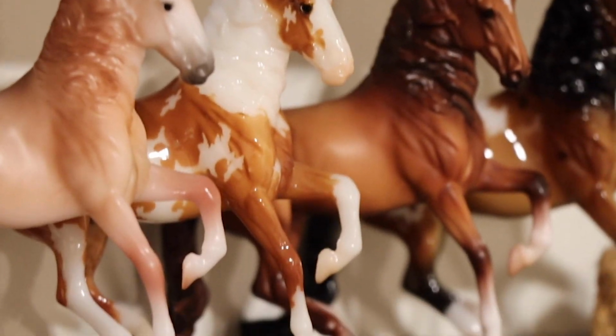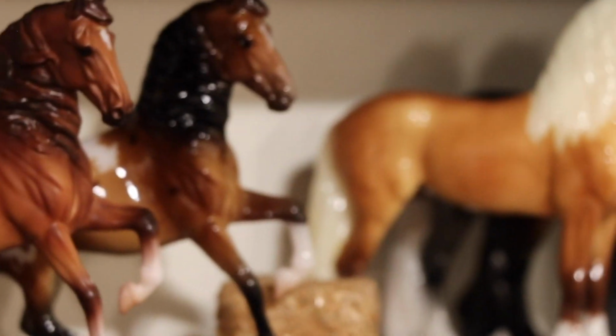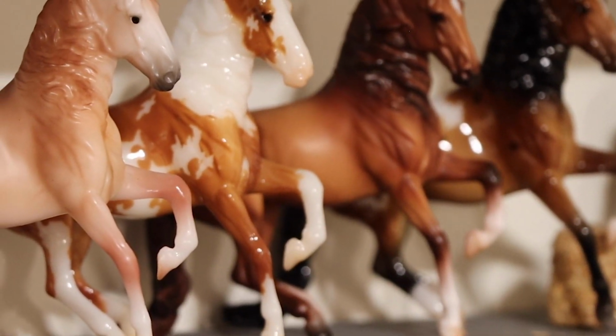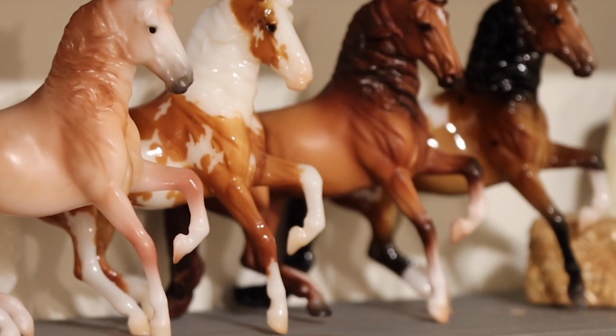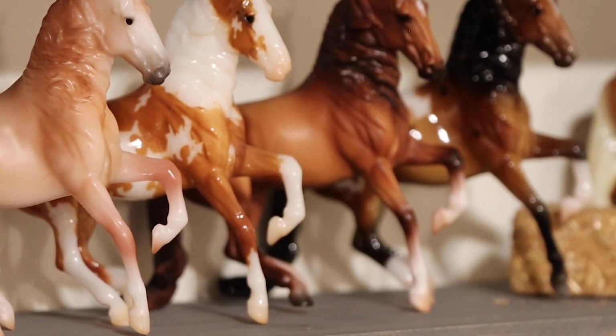The 3 Valerios, the Rose Gray, Pally Pinto, and Blanket App, down there, focus. And then the Mystery Horse regular run guy. These guys are so cute. I am so glad they made Albie a mini. I just love them. And the colorways they've done on this mold so far have been phenomenal.